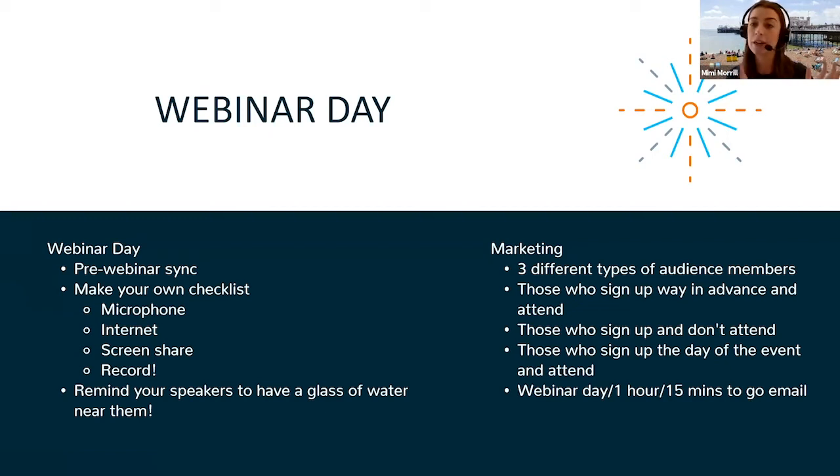In this time, you want to go through your checklist. So you want to check the microphone, you want to check the internet, you want to check the screen share works. You also want to check you've clicked record. I'm very guilty of not doing that, and it's the worst conversation that you have with the speaker after they've just delivered a wonderful session, and you have to say, I'm so sorry, but I didn't click record. You don't want to go down that route.